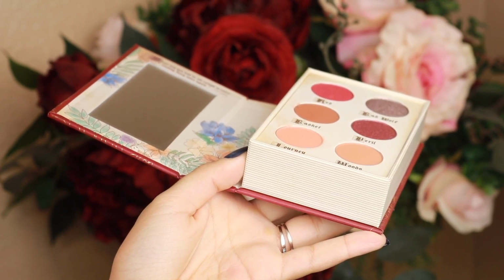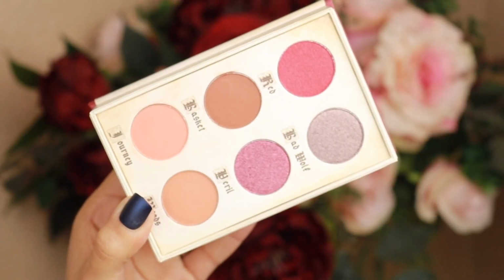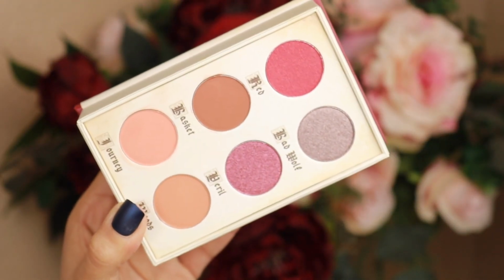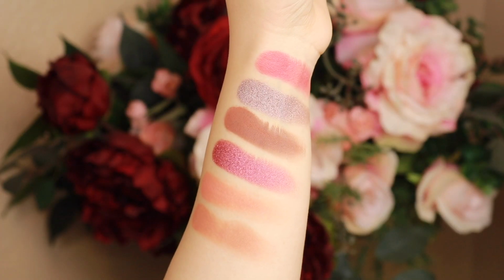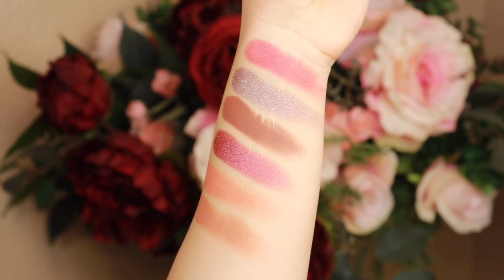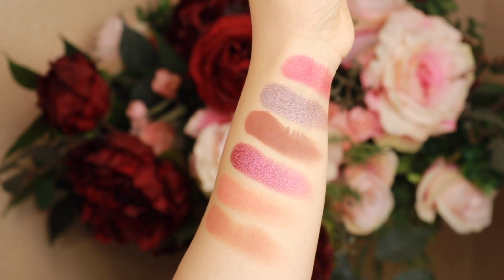But the shades in here were super nice. They were super smooth. The mattes in there felt super nice and soft. And here are the swatches of what they look like on the skin. And the shimmers, of course, were super smooth.